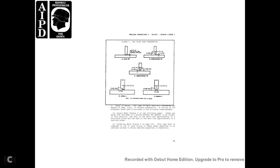Figure 7 shows the T-joints in edge preparation. A plain T, B single bevel T, C double bevel T, and D single, and E double.